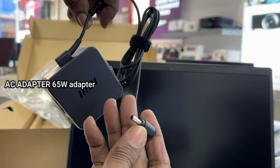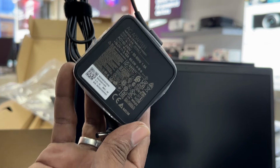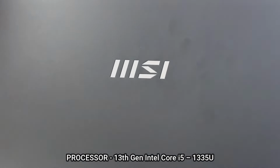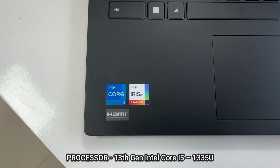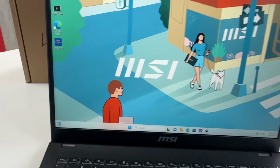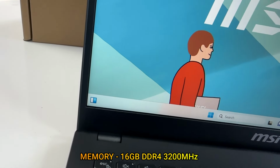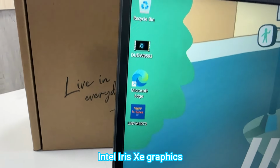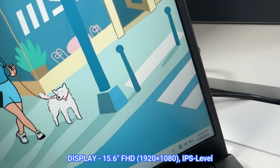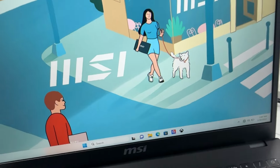AC adapter: 65-watt adapter. Processor: 13th Gen Intel Core i5-1335U. Storage: 512GB NVMe M.2 SSD. Memory: 16GB DDR4. Graphics: Intel Iris Xe Graphics. Display: 15.6 inches FHD, 1920x1080, IPS level.